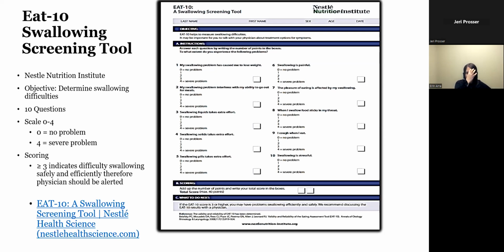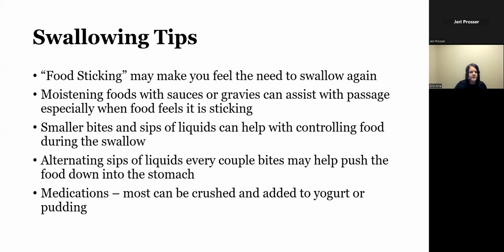I did a quality improvement project looking at this versus just asking someone if they have swallowing difficulty. And I was finding that a lot of people would say no, but they would be abnormal with this screening. So it's able to look at different aspects of swallowing than just asking in general.